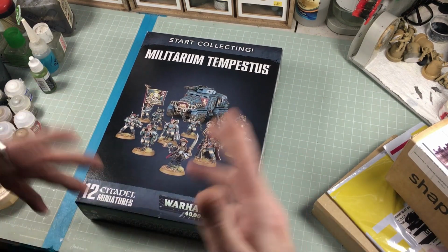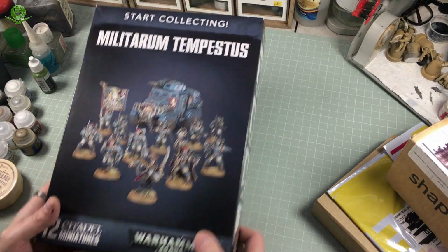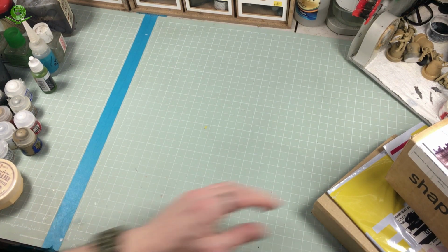I don't know what I'm talking about. It's just going on for 10 minutes now. But yeah, so I've got this set. That's going to go into the stash. It's just more dudes to paint, basically, to add to my army that I will do over the next few years. So what else have we got?